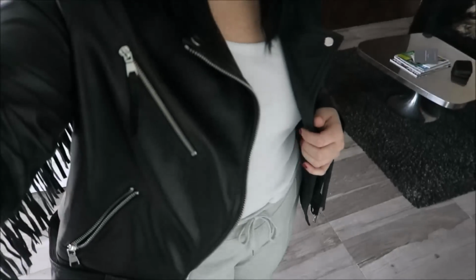Here are my shoes, you can kind of see them on. I like it, it's really cute. It's also different than anything I already own. It's fun. Sorry my lips look crazy.